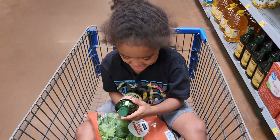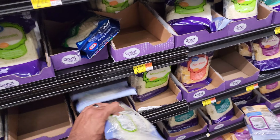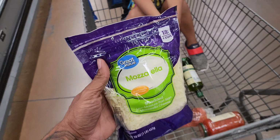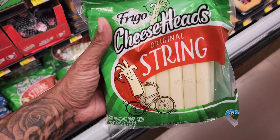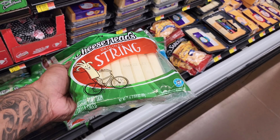It's $5.74. Now we need our mozzarella cheese. Let's see. We'll get this one, low moisture. We also have some cheese from Costco. It's like the big block, but this is a little extra to sprinkle. Here's the cheese. And then for the stuffed crust, none other than Frigo cheese sticks. It's $6.98 for about 1 pound.